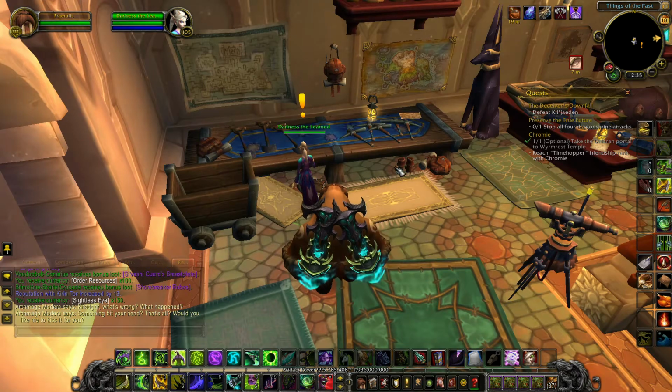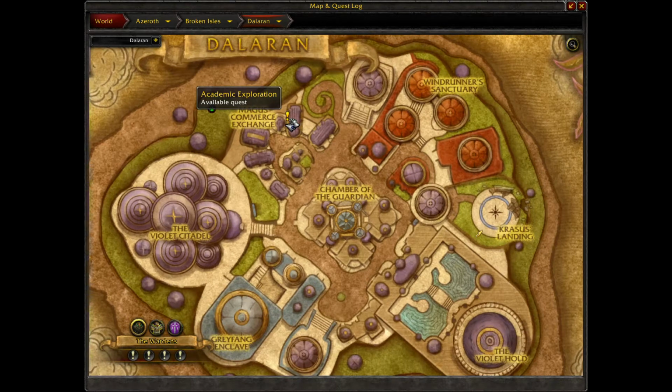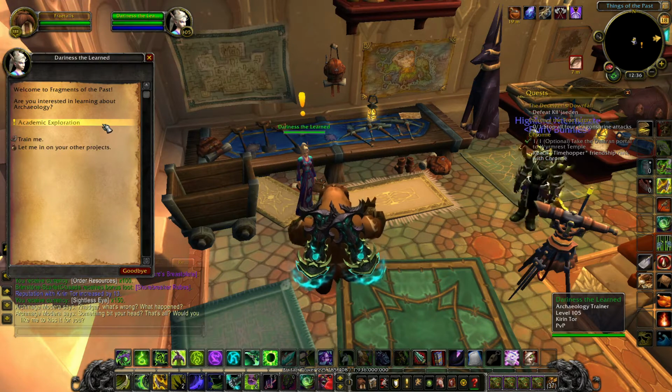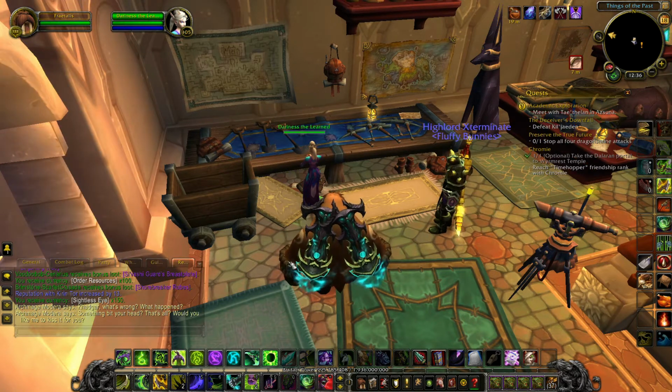Academic Exploration is one of the bi-weekly archaeology quests available from Dariness the Learned in the Things of the Past Archaeology shop of northern Dalaran. You will need a Legion Archaeology skill level of 1 in order to access this quest.